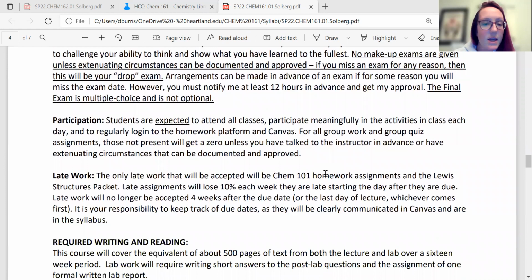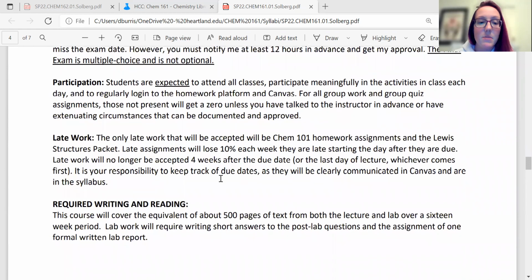Late work is an important thing that I wanted to mention. The only late work that I will accept is homework assignments, really just homework assignments. You get 10% off each week. I'm not going to accept them after 4 weeks. Chem 101 automatically does that for me. And again, the Lewis structures packet is also considered homework. So just keep that in mind. If you keep up with the lecture content and the homework, you're going to have no problem.